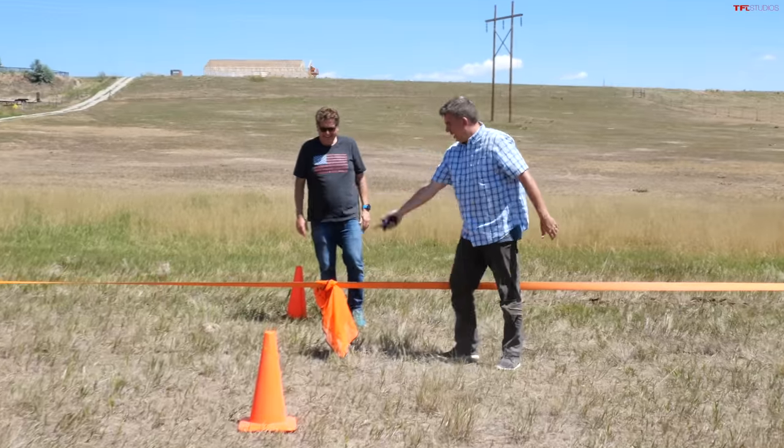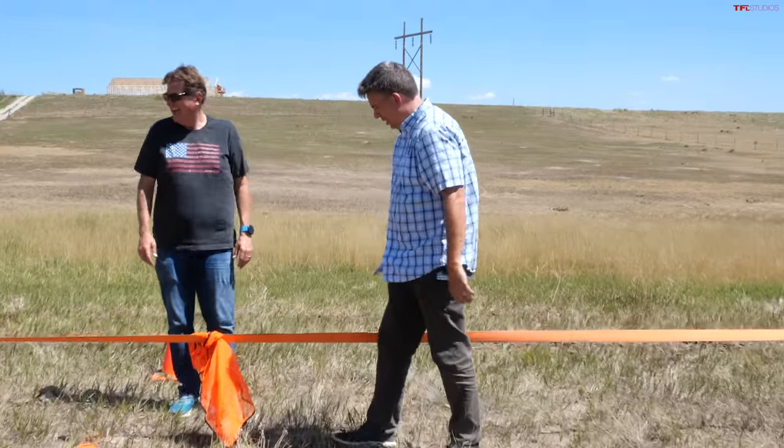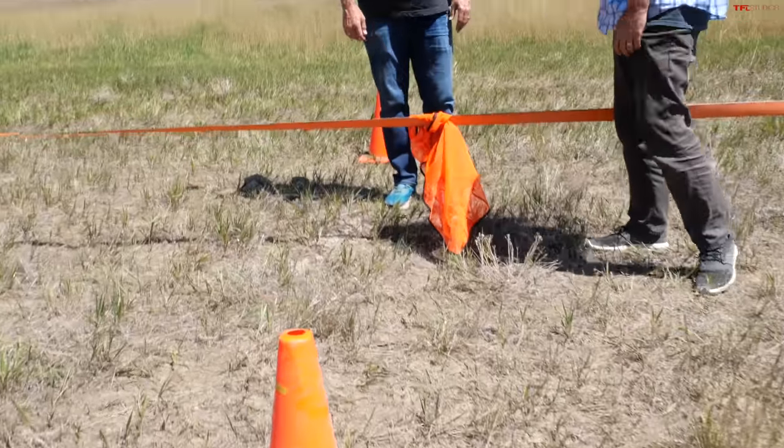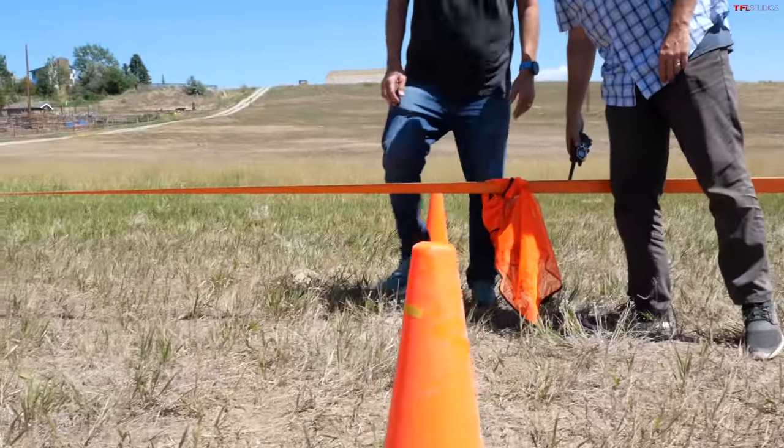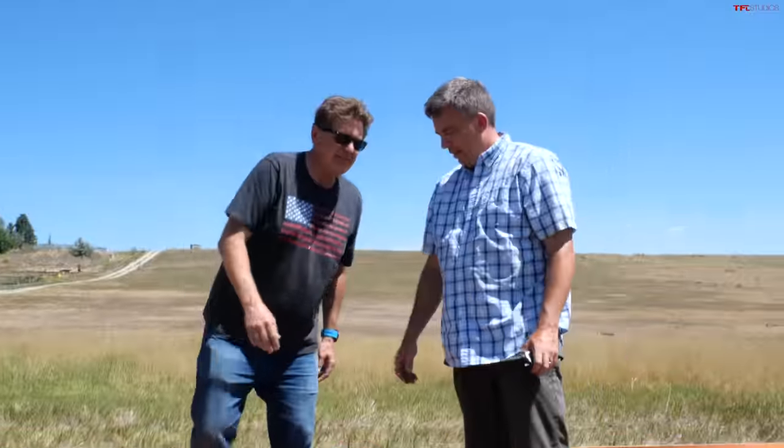No, this is just like a rounding error, isn't it? I think the Ram wins it. No, the Lightning wins it by a hair, dude, and that's because of that instant torque. But basically, they're both right. They weren't going anywhere. It was dug in. Mine kind of dug in too. So, yeah, it was interesting.